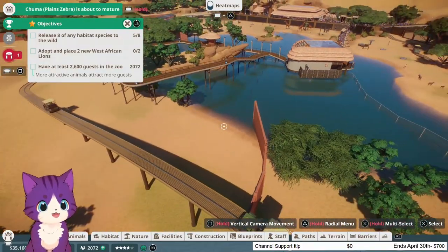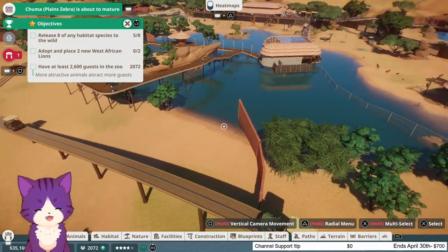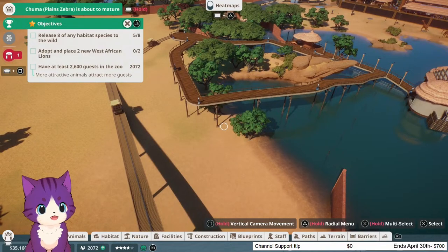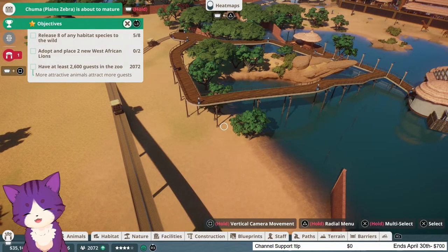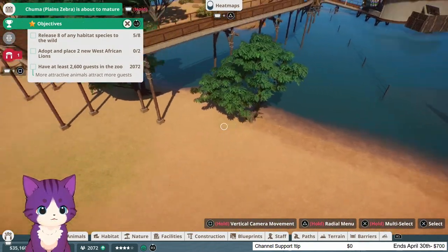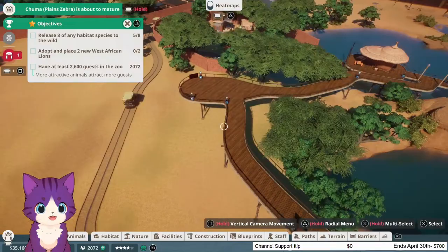What animal was that again? I think it was the bear. It might have been the bear, actually. And as soon as it got out, a disease happened. Spread disease across my zoo, which wasn't great, chat. Wasn't great.